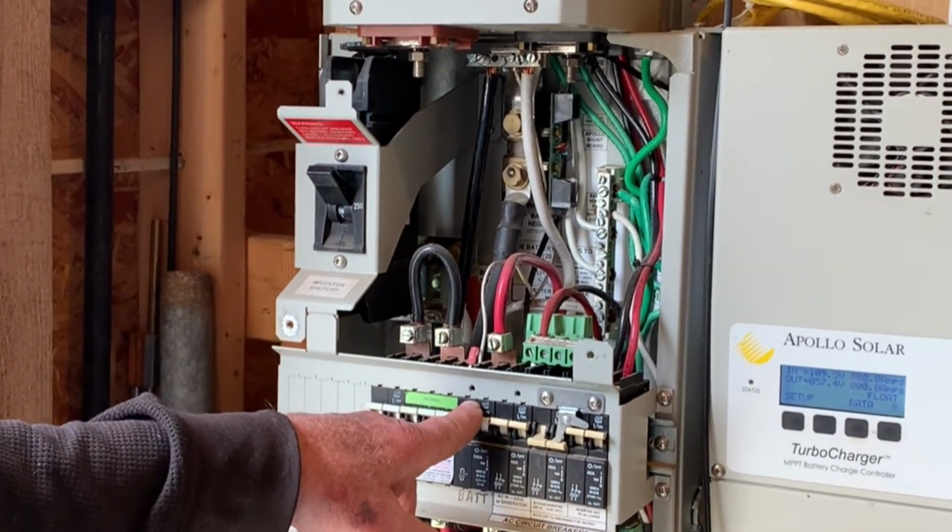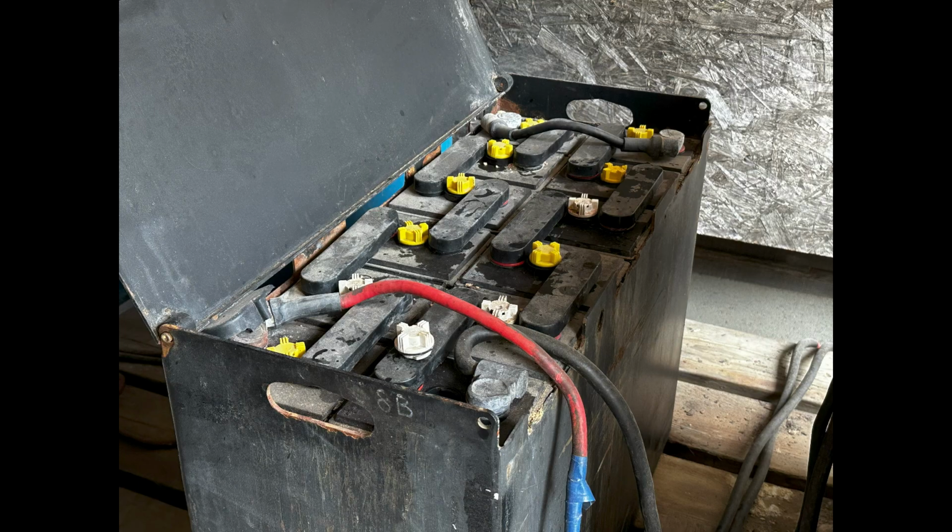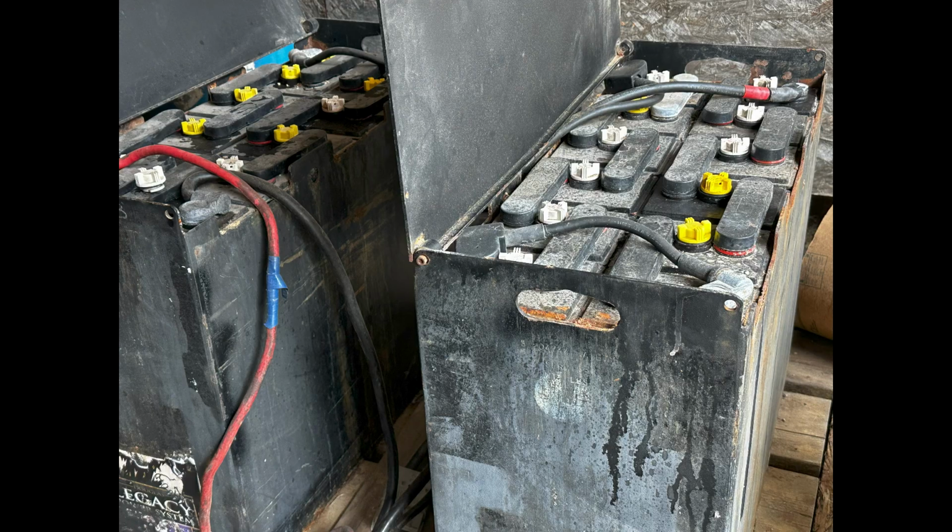And the second reason is batteries. Forklift batteries are extremely heavy and high maintenance. We had to constantly check the water level, electrolyte, gravity, and so on. We could not leave them unattended for more than a few weeks. So all these points made us think about the new system and upgrade.